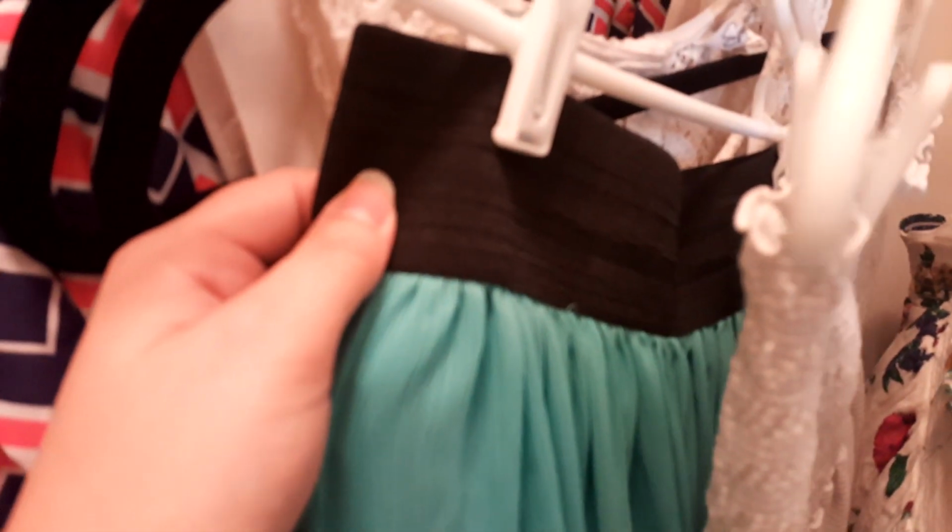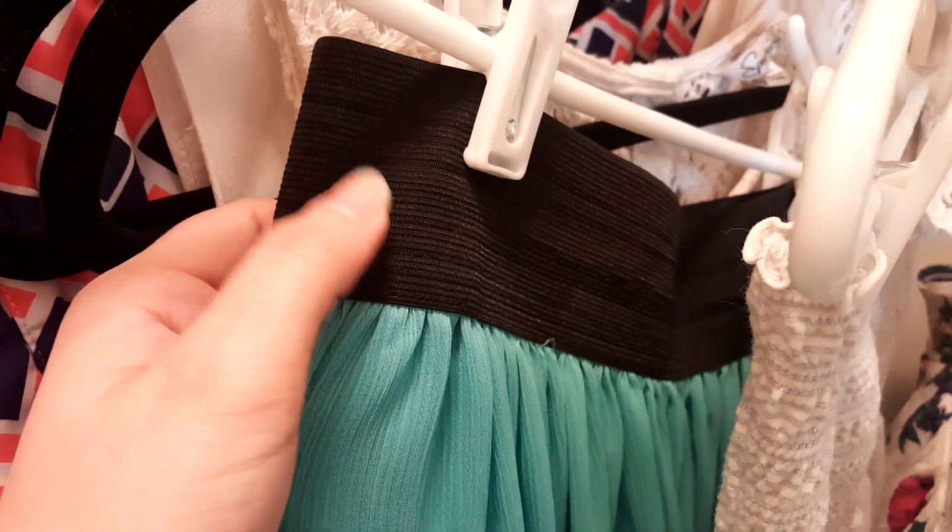I love this one. I actually just found this at a thrift store. It's a Rue 21 brand. Anyways, I'll show that in a thrift haul. And then some of my dresses. Then I hung up Michael's shirts.